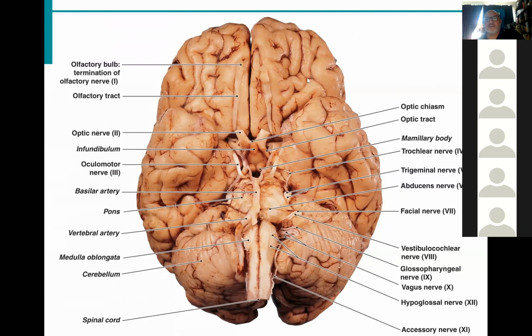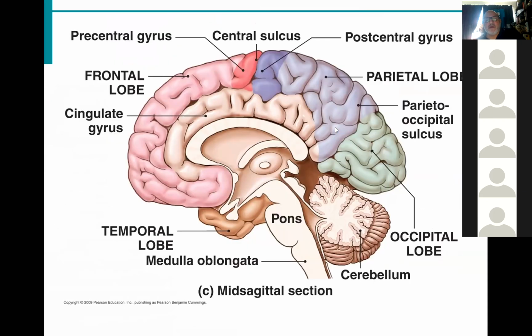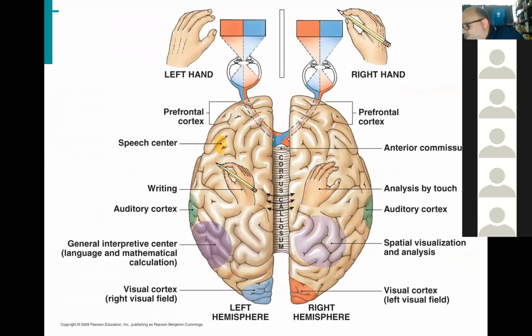So again, notice here is the infundibulum. So again, our pituitary gland would sit right there. And there are the two little mammillary bodies. Excellent. All righty. What's next? Oh, perfect. Excellent.